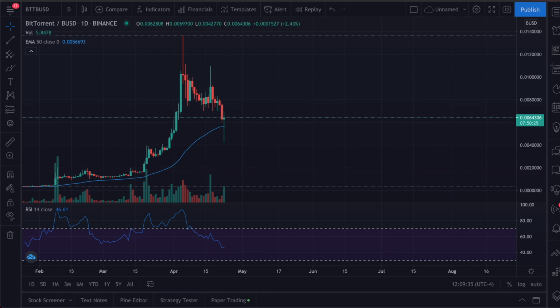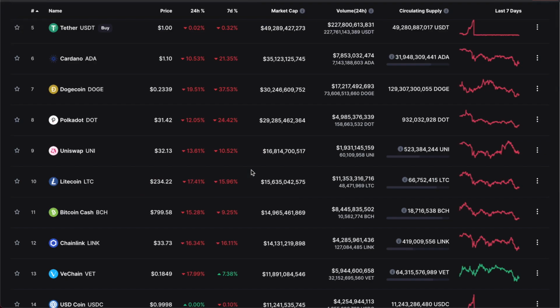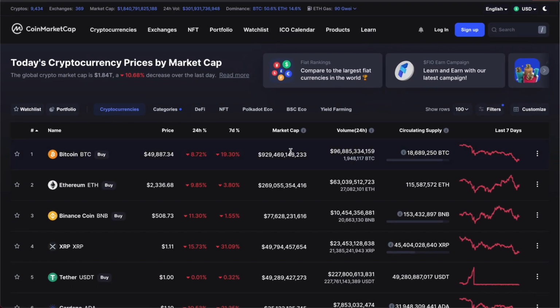But looking at the overall market right now, look at this market. It's a bloodbath today. Everything is just down in the red. So don't be too surprised if whatever altcoin or cryptocurrency you're in is not doing crazy good, right? Because literally the top ones are taking a beating too. Just a red sea today, guys. So Bitcoin's at 49 point, pretty much sub 50.